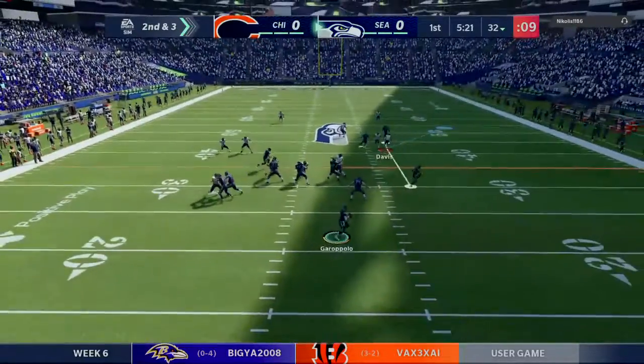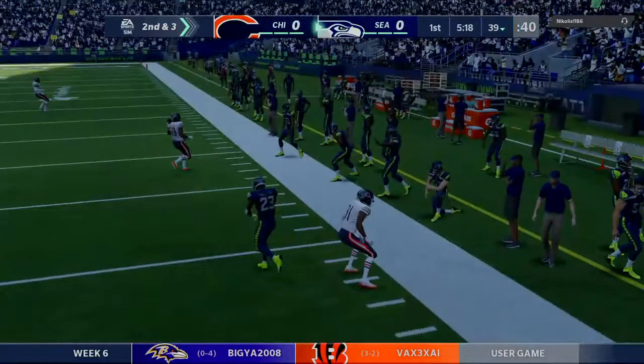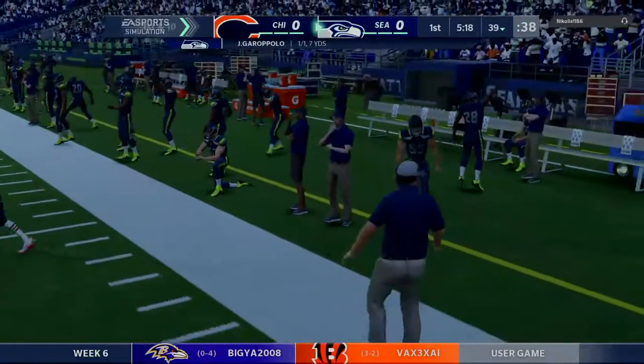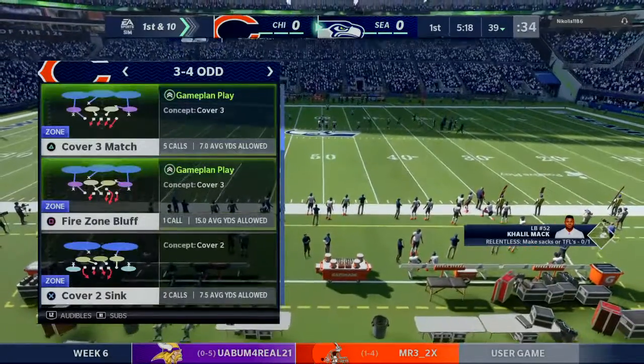On play action, now Garoppolo. That's complete to DK Metcalf. And he goes out right around the 39. 7 yards there and a first down.